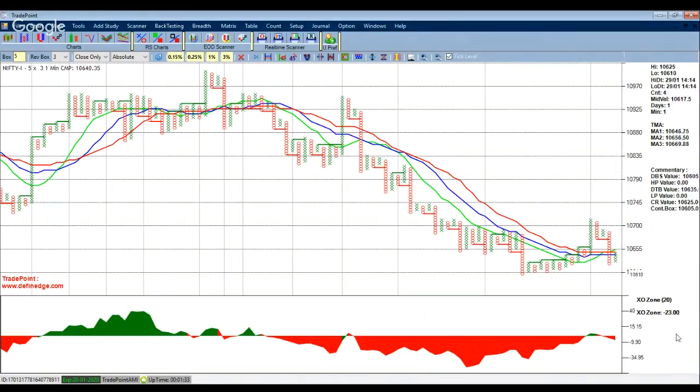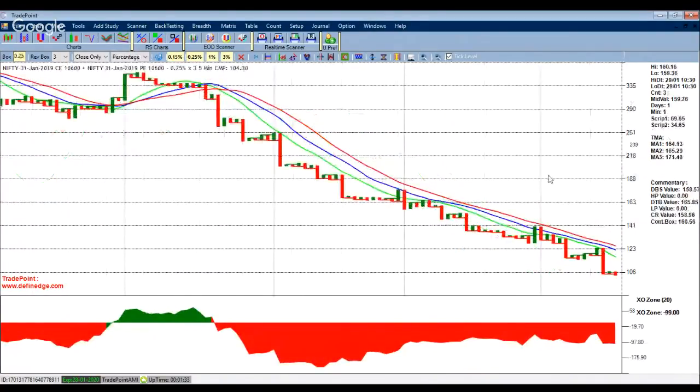But how much can it go lower? Now, one thing is very clear. Yesterday's low near 10,600 is a support. Now, for that, we need to see the straddle charts. Let's take a look at the 10,600 straddle chart. This is the 10,600 call and put, out of which call is about 69.70 and put is about 34. And you can see very clearly that straddle is going down. In fact, it is going down all the way for the last 4 days, and today now it is near 104, and it is still going down.